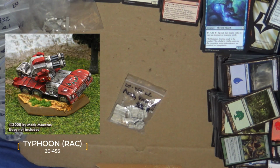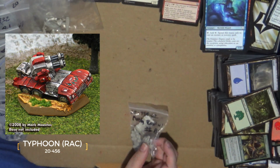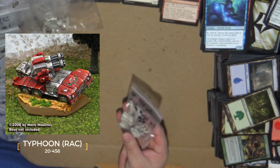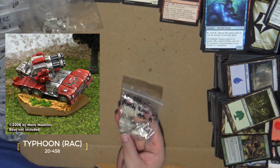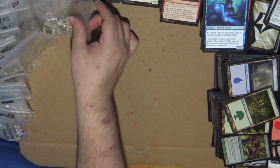20-456. This one's the Typhoon Urban Assault Combat Vehicle, the rotary autocannon variant. Actually wanted this separately, and then it might be used in our scenario, maybe not. But I wanted it regardless.